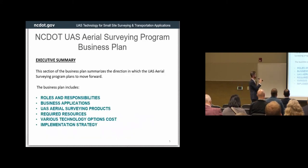And then, to touch again on the business plan that we have, here's the executive summary. This hasn't come out yet, but it goes over the roles and responsibilities of the three units, business applications, type of survey and products that we're going to talk a little bit about today, the cost, as well as our implementation strategy.